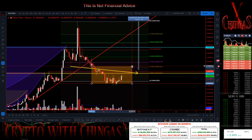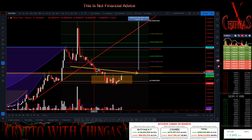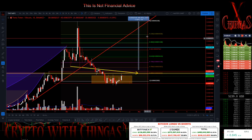Okay, it should be more like that. So maybe this is range. A new range level. Maybe it's an area of consolidation. Maybe it's waiting for distribution.